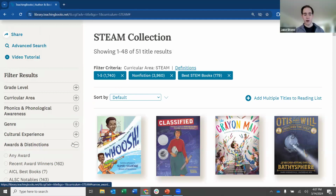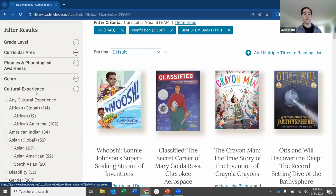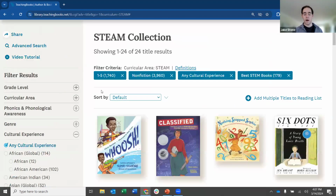Down to 51 now. Nice. And then here's another really cool tool that was just added. If you click into cultural experiences, you can now find any cultural experience. So any book that is diverse in any way will now show up if you click that. So now we're at 24.